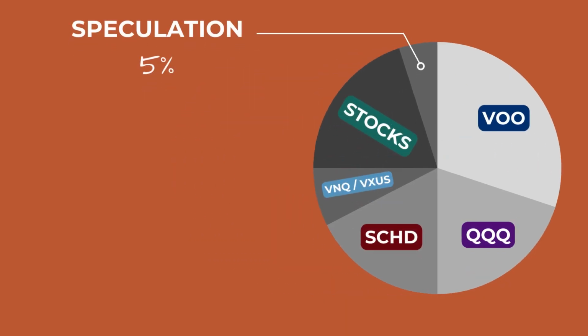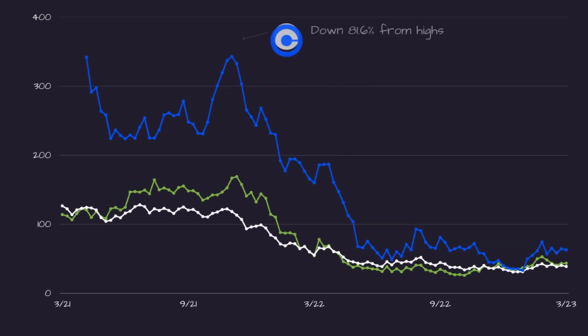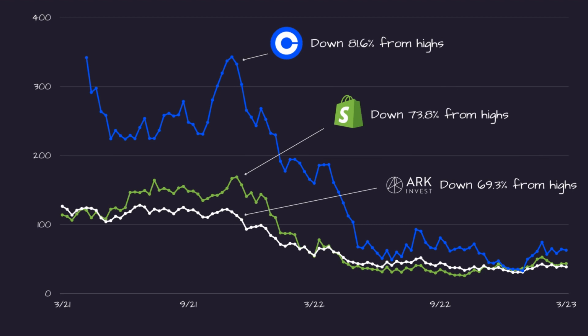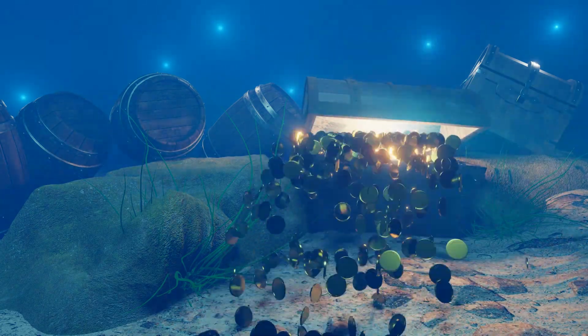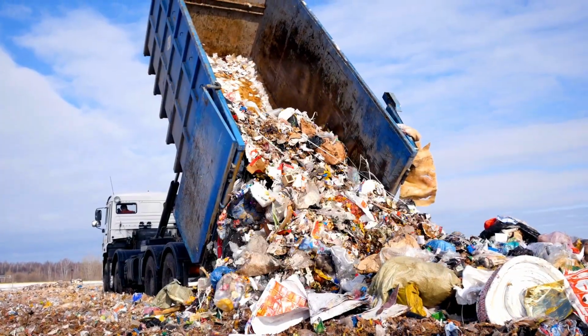So which speculative assets am I talking about? Well, I would put about 3% into stocks that have a ton of potential, but have either yet to prove themselves or have recently ran into trouble. For instance, a lot of high-growth stocks, which were extremely overvalued last year, paid the price, with some names selling off over 70%. There could be some opportunity in this wreckage, but there could also be more garbage. This is where the risk-reward comes in. You just have to choose wisely.